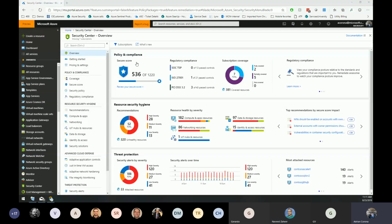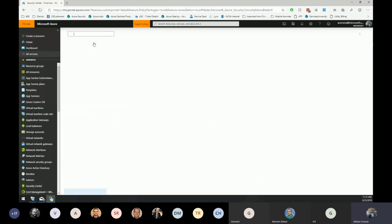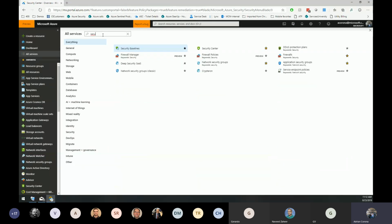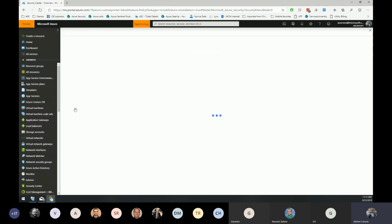Okay, so this is Security Center. And for those who don't know, again, this is the initial portal. When you go to the Azure portal, you have Security Center over here on the right hand. It is by default set on your favorites. And if not, you can get to it through the All Services blade and search for Security Center, and you're going to be able to get to it very quickly.